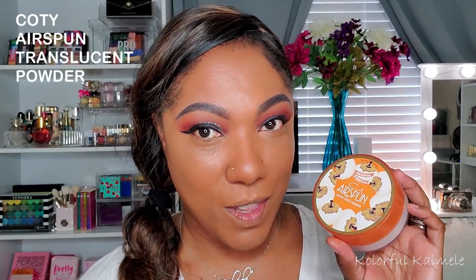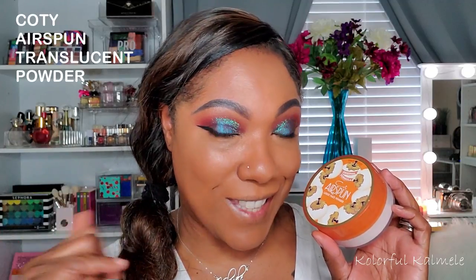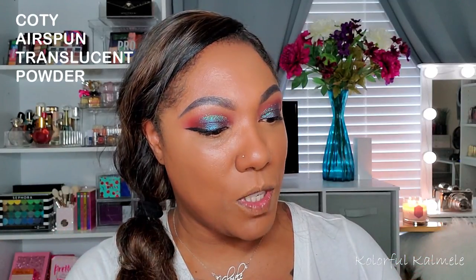Okay, so I am going to try another powder today that I haven't used in probably years, so I want to try this out again. I was supposed to try this out in my last Shop My Stash, but I did not. I'm going to use some of this Airspun powder under my eyes and in my highlighted areas and see what's happening. It looks pretty light. Oh, Lord help me. It's nice and soft and fine, but it is very light to me.